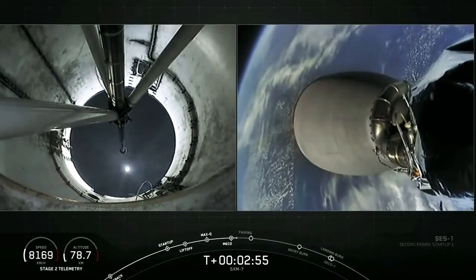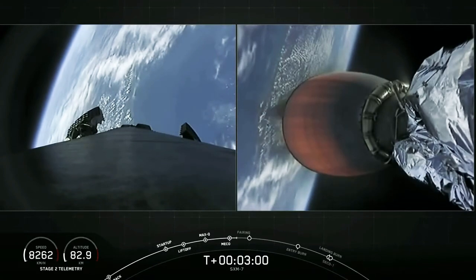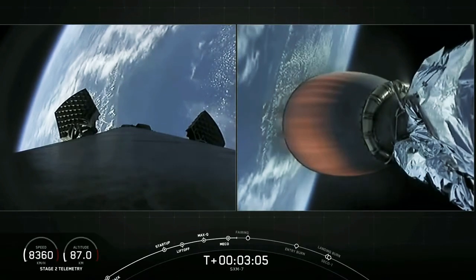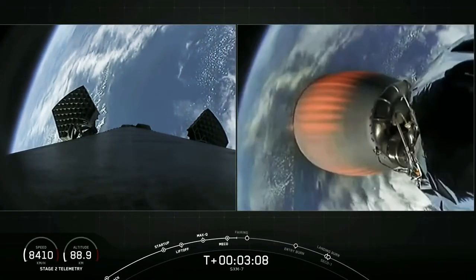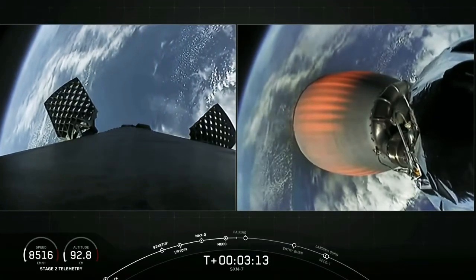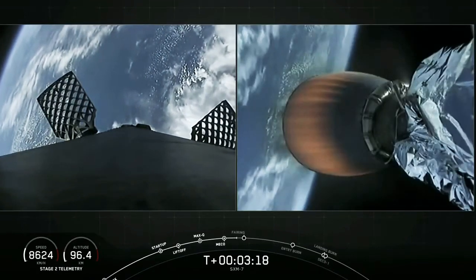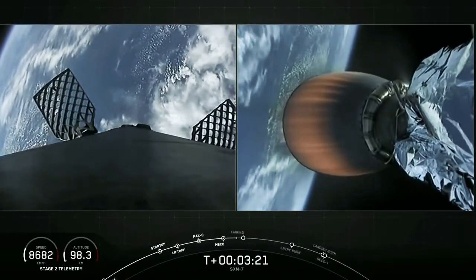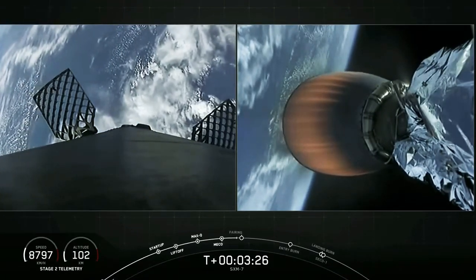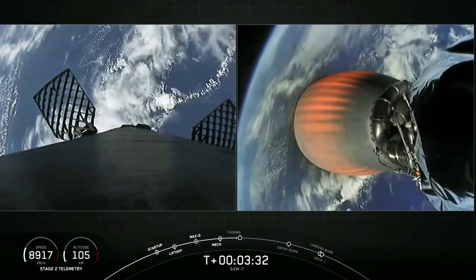Great view there of planet Earth rotating behind the first stage, which is on the left-hand side of your screen, and the second stage on the right-hand side. On the left-hand side, we can see those grid fins beginning to deploy into the landing position. Those grid fins will be utilized to help steer Falcon 9 for a precise landing on our drone ship, which, like I mentioned earlier, is positioned a couple hundred miles away. Nominal trajectory there for Falcon 9. As I said, those grid fins will be utilized to help guide and steer the booster back to the drone ship.